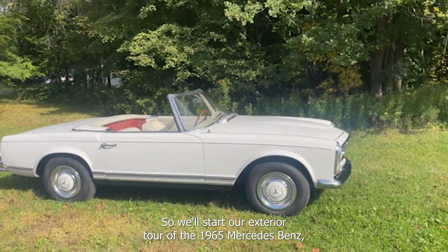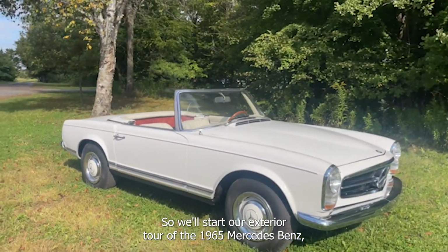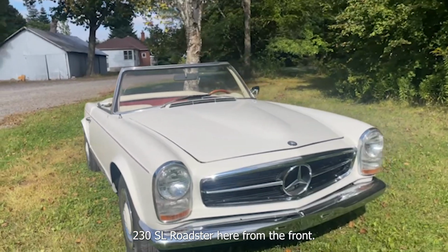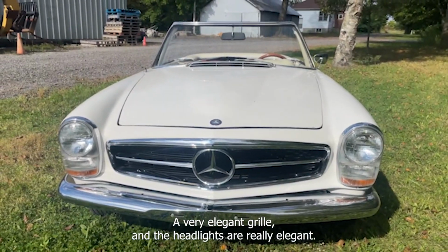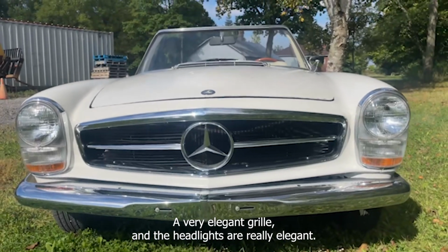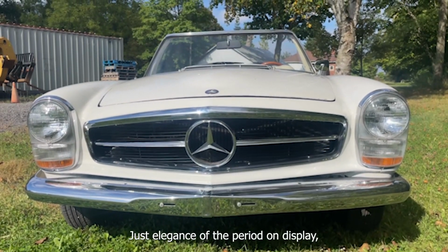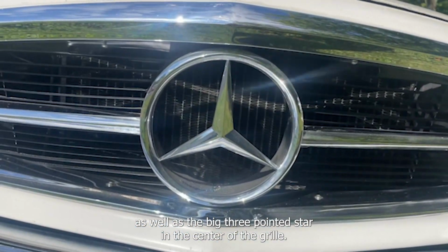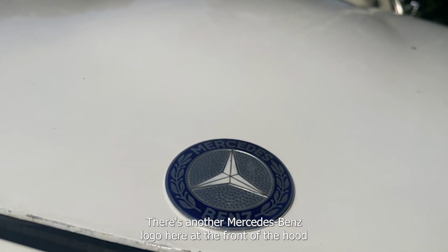So we'll start our exterior tour of the 1965 Mercedes-Benz 230SL Roadster here from the front. A very elegant grille, and the headlights are really elegant. Just elegance of the period on display, as well as the big three-pointed star in the center of the grille. There's another Mercedes-Benz logo here at the front of the hood.